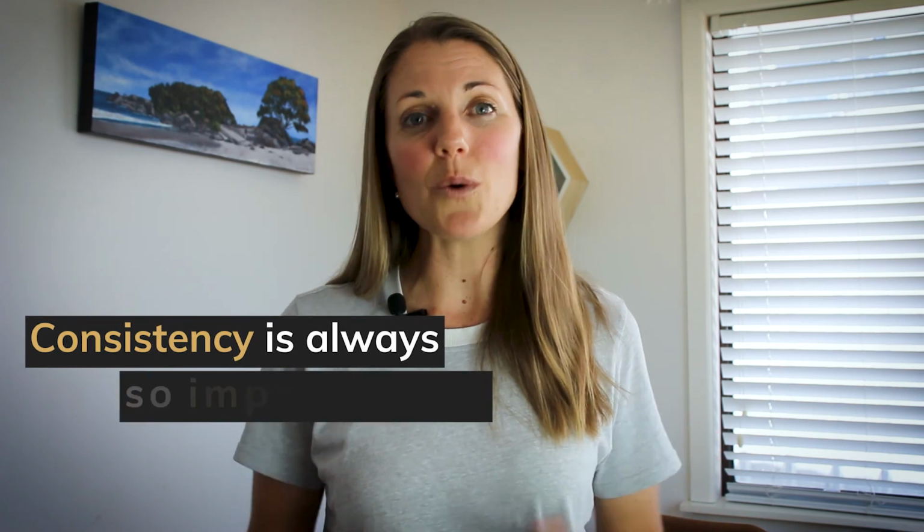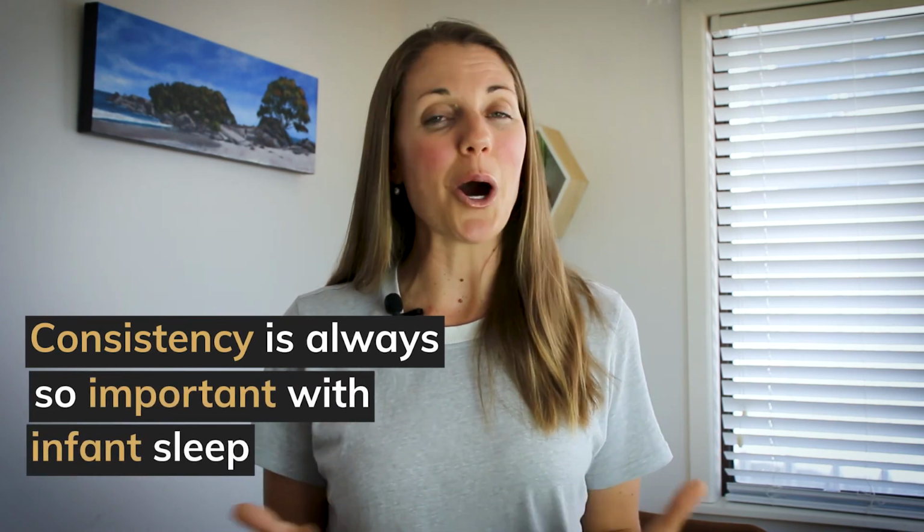Consistency is always so important with infant sleep, but the older your child becomes, it is even more important to maintain consistency with your little one's sleep to help ensure they get the sleep that they need. Please know that all babies and toddlers are different, and some are more impacted than others, but hopefully this has given you a guide for what may be coming up.